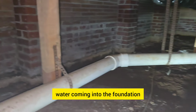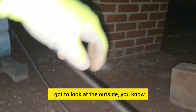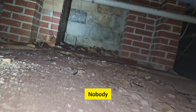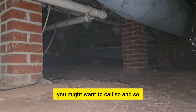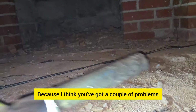Water coming in through the foundation. French drain, interior French drain system. I gotta look at the outside, you know, but right now I would think interior drain system. This is crazy, man. Such a beautiful house. Look at these blocks just holding up the HVAC. I don't know if contractors just don't want to make a couple extra bucks by mentioning a few things, or just say, hey, listen, you might want to call so-and-so because I think you've got a couple problems I think you should be aware of. This house is like a maze.